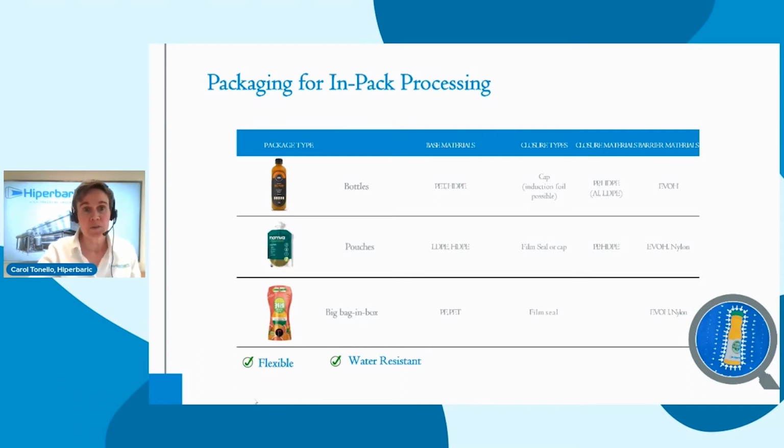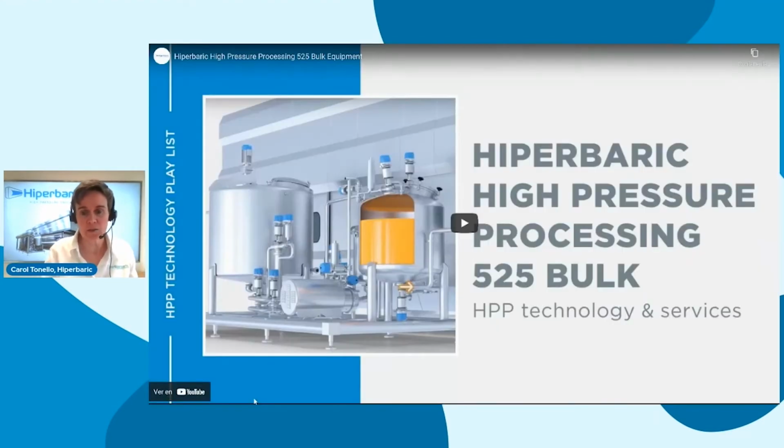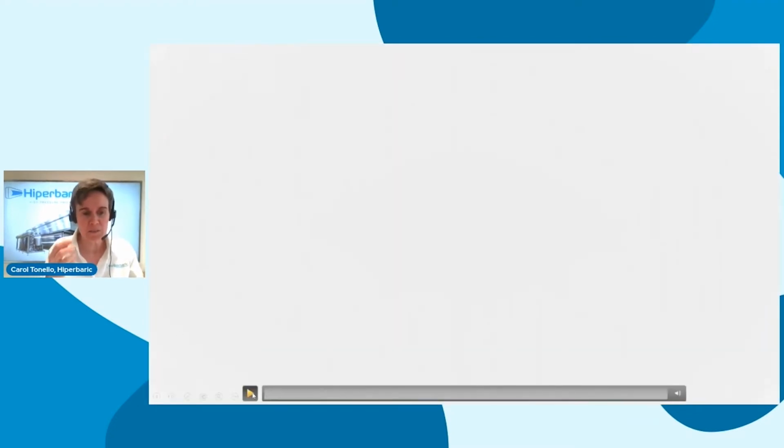They are in general classical material. We just have to test to be able to see that there is no phenomenon of delamination, for example. But in general, I would say many packages can work under pressure. The thing is, they need to be flexible and they need to resist water, so they need to be plastic based. With the in-bulk technology, we have something different.